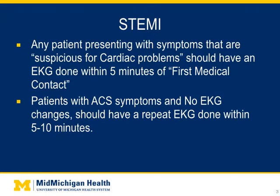So STEMI, basically, this is a broad statement, but any patient presenting with signs and symptoms of ACS that you suspect are suspicious for cardiac problems should have an EKG done within 5 minutes of patient arrival, or first medical contact. First medical contact's EMS. They call EMS. They don't feel good. Maybe they have non-specific complaints or they have chest pain. Ideally, based on STEMI recommendations, we want that EKG within the first 5 minutes. And we track that through our data collection to see, are we meeting that goal? Because that is the STEMI team. We've decided that that is one of the goals that we want to attain.